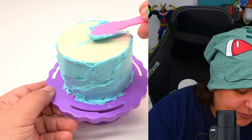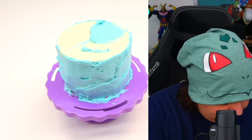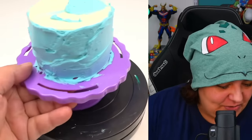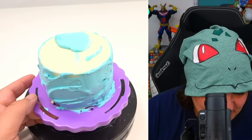Okay, so I've put a little bit of that extra up here, and I want to try and go with the other knife, this one, and see if we can get something a little bit smoother. You know what? I do need my turntable. Give me a sec. I got it. I'm gonna put you right on here. There we go. Now, I don't know if it's going to stick, but at least we have something to turn.